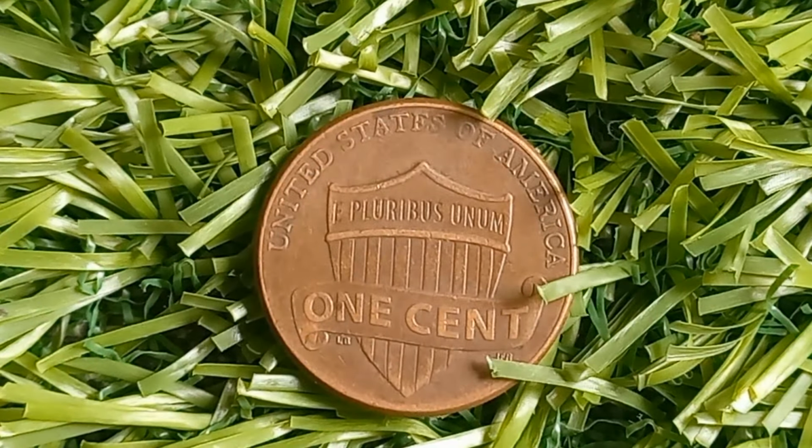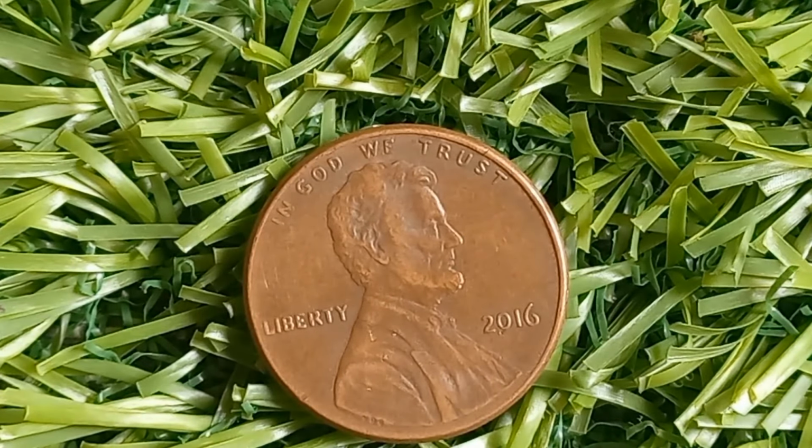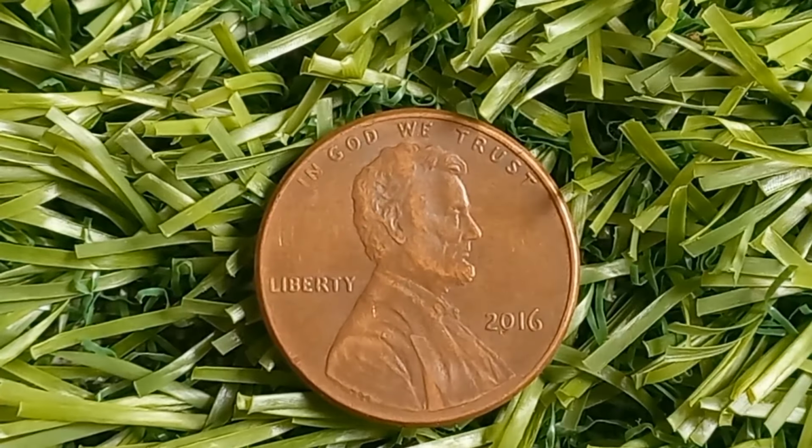So, finding a 2016 penny without a mint mark is actually pretty common, since Philadelphia didn't add mint marks to pennies that year. However, some 2016 pennies with no mint mark have gained attention for another reason: their rarity and pristine condition, or because of unique errors.